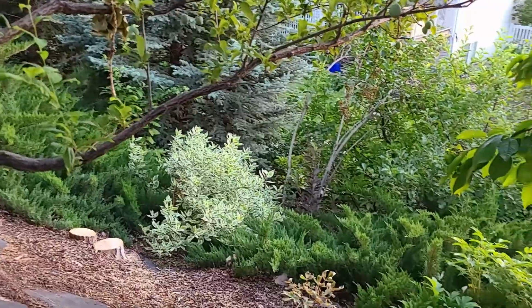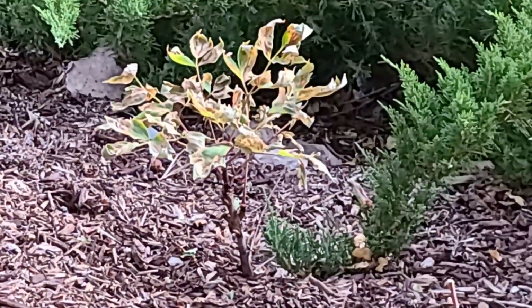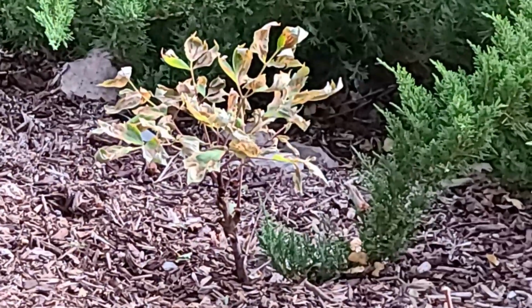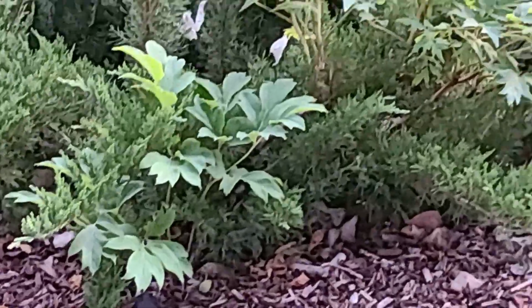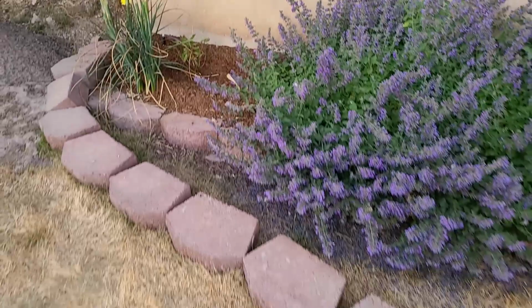This is just the back of the apples and the pears up on my hill. Yeah, so I did purchase a new tree peony. It's been roasted by the sun, but I hope it survives. And this is my other tree peony right here that's done blooming. It's been absolutely gorgeous. So here we are in the front.